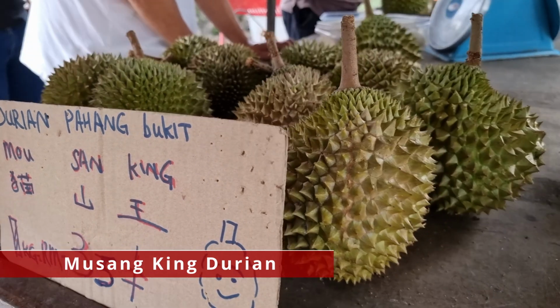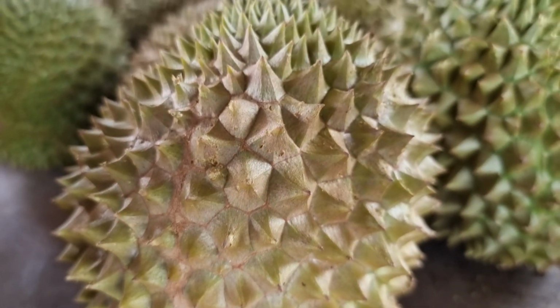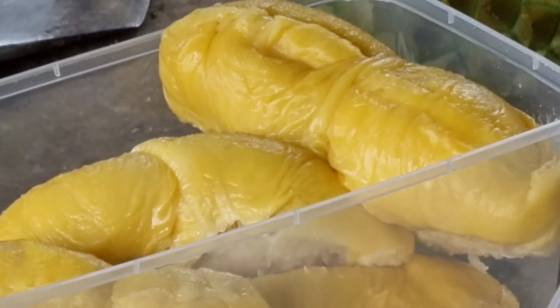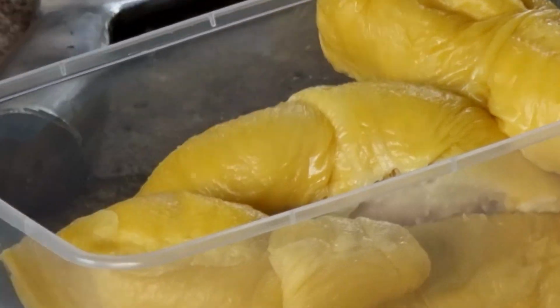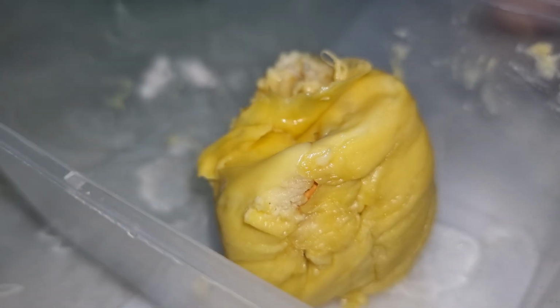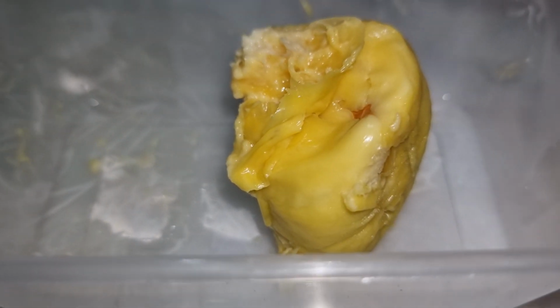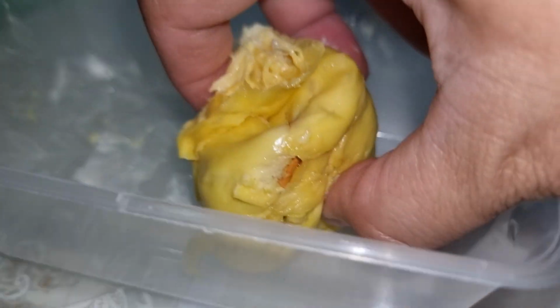Another signature food to try while in Malaysia is the durian, specifically the Musang King breed. The Musang King durian, often hailed as the king of fruits, is a delicacy that evokes strong reactions from those who dare to try it. The aroma of the Musang King durian is infamous. It has a distinctive smell, which you will immediately love or hate, and can best be described as a blend of sweet, savory, and slightly fermented, reminiscent of fresh roadkill.